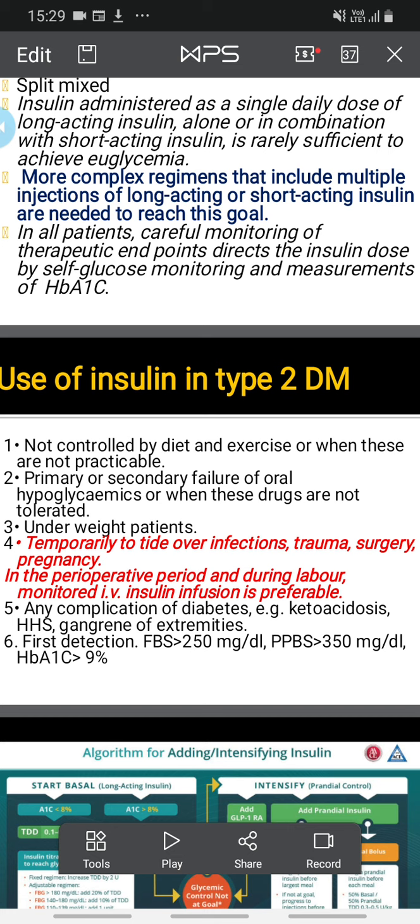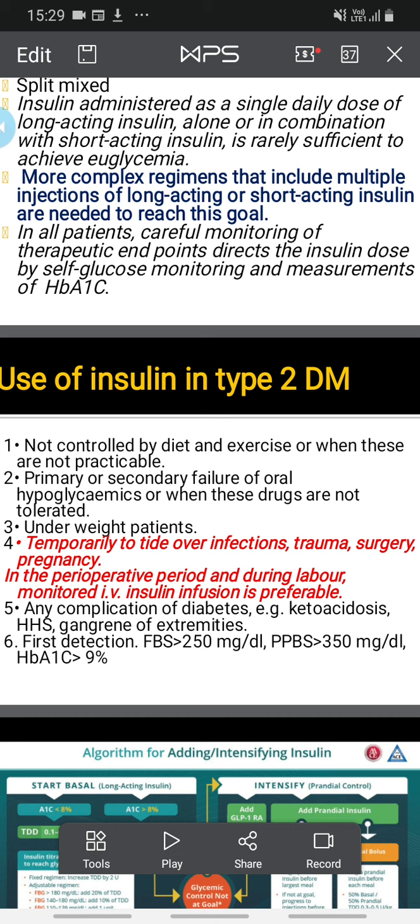But secondary failure means patients were well controlled initially with the oral drugs, but after a few years of use, it is not showing good control. Then insulin needs to be started. So this is called secondary failure. So both primary and secondary failure of oral hypoglycemic agents, or when these drugs are not tolerated due to some contraindication or adverse effect, then also insulin is indicated.